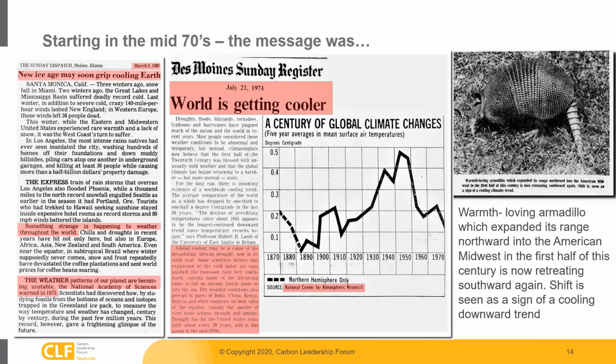Today, they're using polar bears. In the past, they used armadillos. And as you can see, a warmth-loving armadillo, which expanded its range northward into the American Midwest in the first half of this century, is now retreating southward again. Shift is seen as sign of a cooling downward trend. As a scientist, I have to say that's not a good sign if you have to drill into such an emotional figure, but more or less true data.